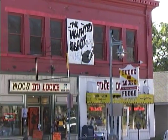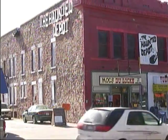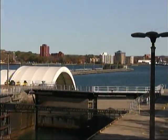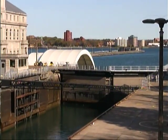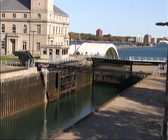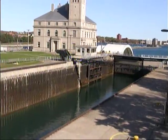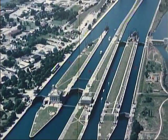In the northeast corner of the state, you'll find the oldest town in Michigan, Sault Ste. Marie. Located at the Canadian border, across from Sault Ste. Marie, Ontario, the city is home to the Soo Locks, which allow ships to navigate the elevation change between Lake Superior and Lake Huron.